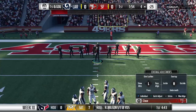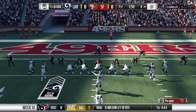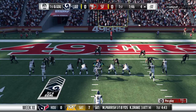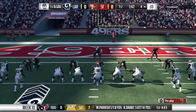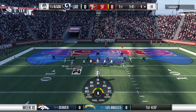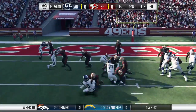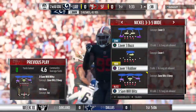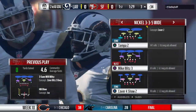From the 4-yard line, it's 1st and goal now. Now they send the tight end in motion left. And he's going to get this back to the 3-yard line and no further. No gain on the play that time, and it sets up 2nd and goal.